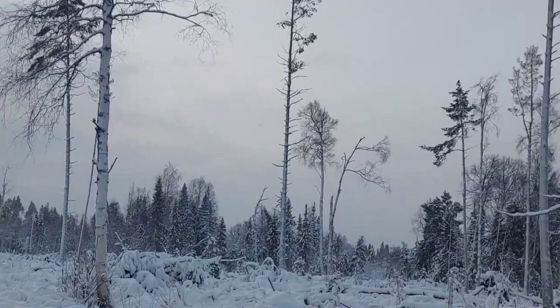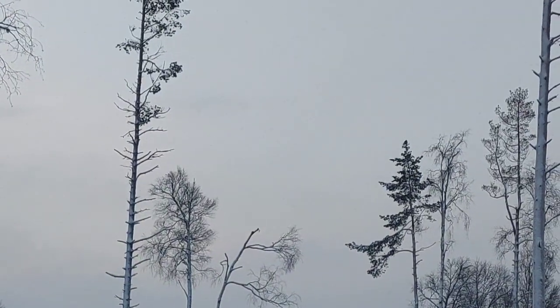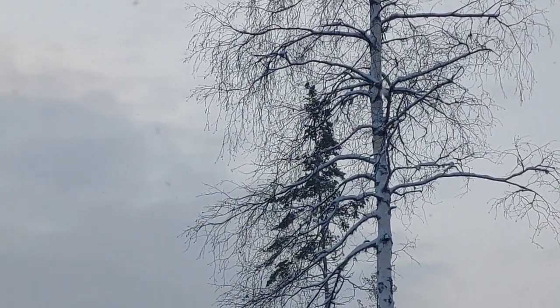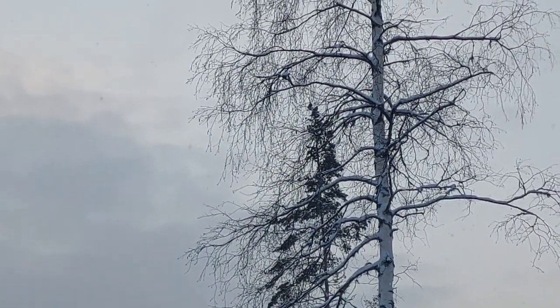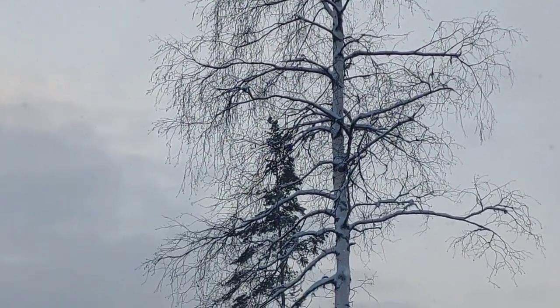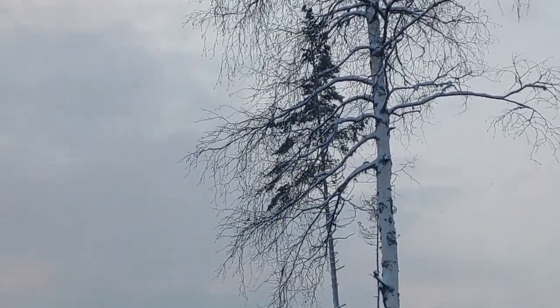There's a flyby. You got grouse there. The whole tree there is full of them, but the thing is that it's a hen, so I can't shoot them. So, let's hunt on.